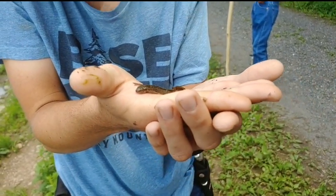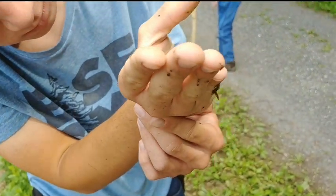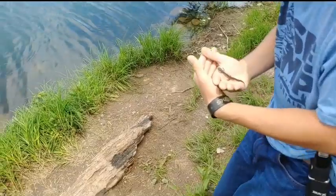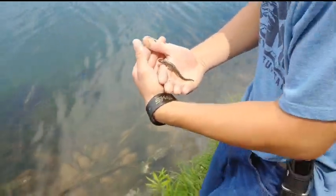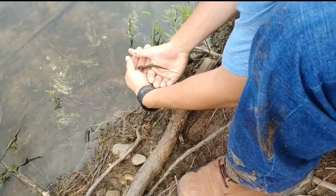There we go. It's very calm now. Really cool little guy. So I say we send him back in the water and watch him swim free real quick. So you'll get to see how he puts his tail and uses that as a paddle. Oh, there was a frog right there. So I'm gonna let this guy go.